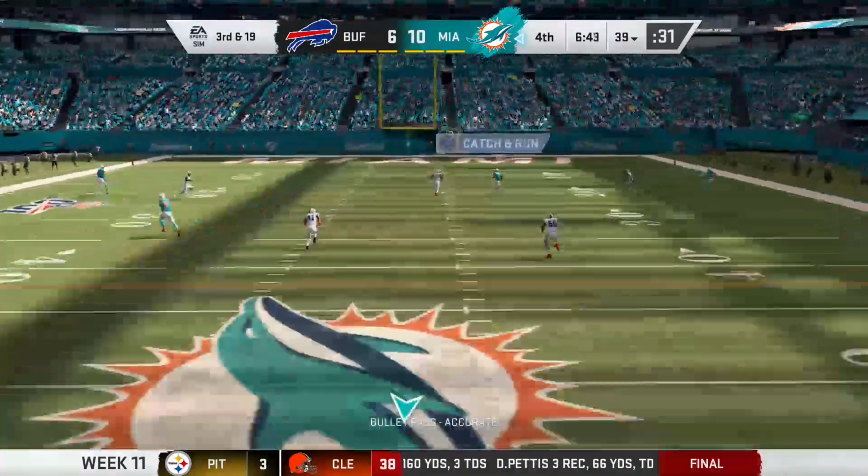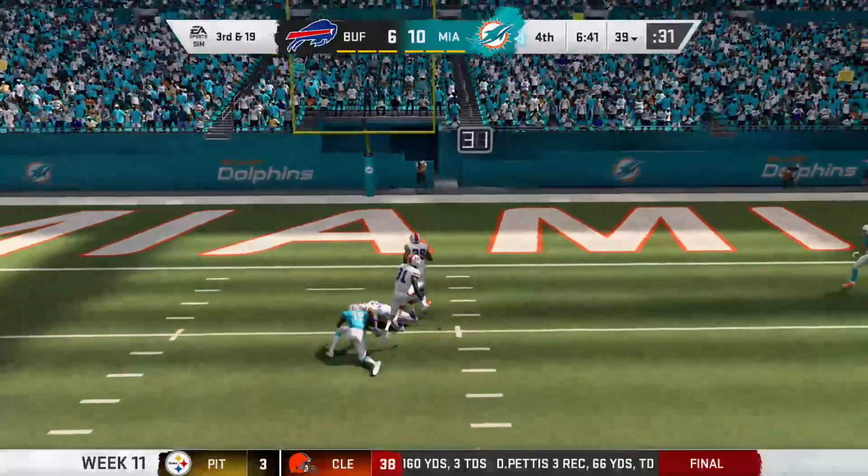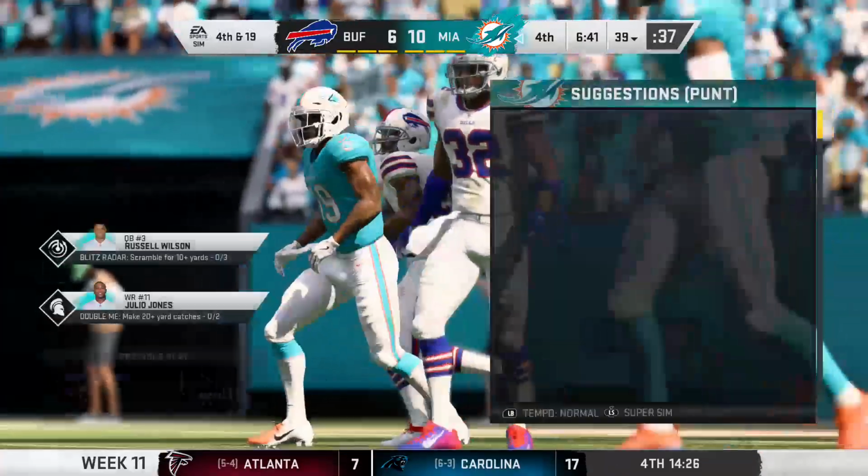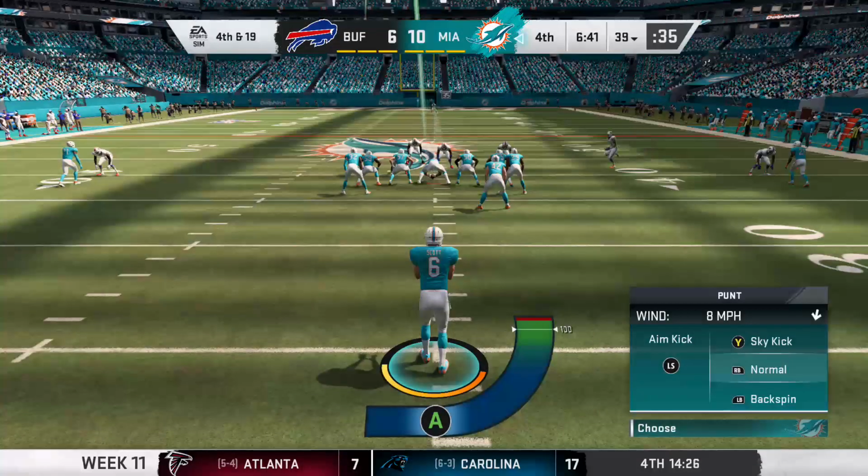Wilson, deep ball for Goodwin. And unable to connect, incomplete. Give them credit, they took their shot, but it's going to bring up 4th down.